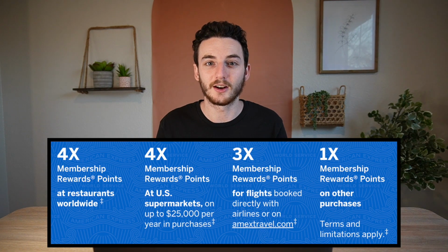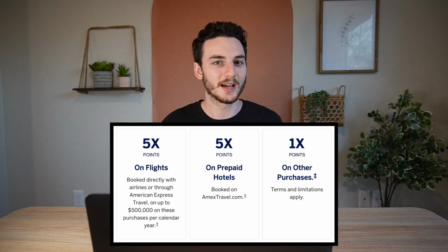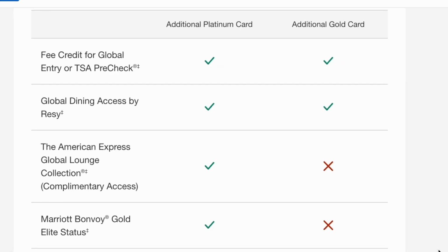Here's where things get interesting. I originally thought that if you got a Gold card, you would have access to 4 times points on dining and 4 times points at grocery stores because it's a Gold card. But when you're an additional card holder under a Platinum card, that is not how it works. You will just get the basic 5 times points on hotels and airfare, and 1 times points on every other purchase. So basically all you have to do when deciding between the Gold card and the Platinum card for an authorized user is look at the chart that we already went over.